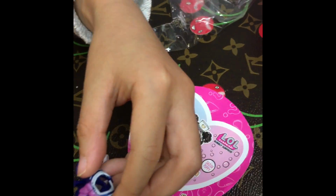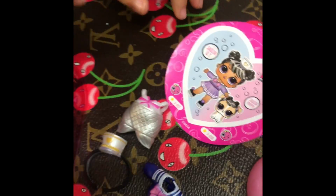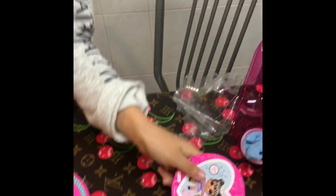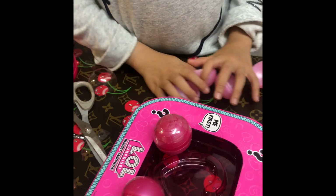Why is the picture purple and this one is blue? But I like the blue one. It looks like a sailor outfit, right? Yes. The puppy is so cute. Yes. Let's open another ball.